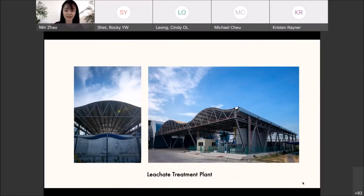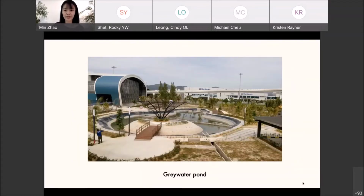The tanks process leachate. Leachate is the wastewater that comes from the waste trucks. When the waste trucks collect the garbage, they also dispose of wastewater, which is leachate. The leachate gets treated in this treatment plant and is stored in this 3-meter high tank that you see on the left. After it gets treated, it is stored in a grey water pond next to the leachate treatment plant. This pond also collects rainwater and storm water.